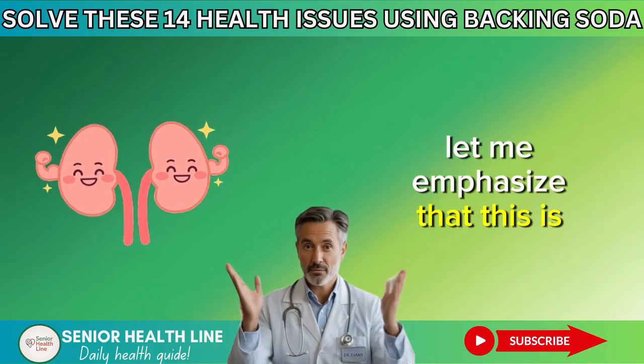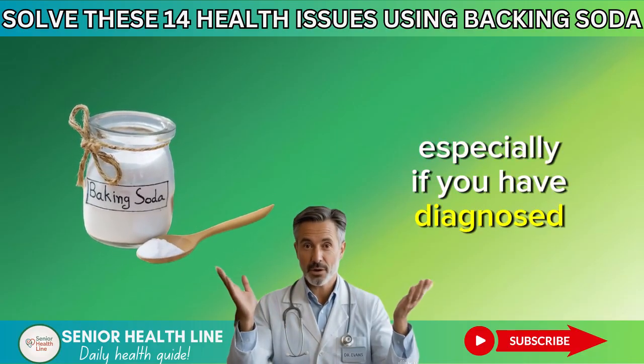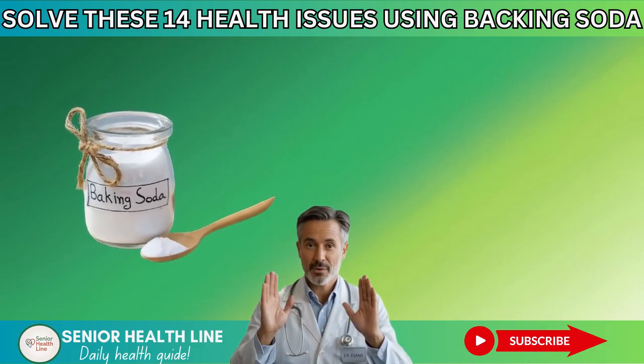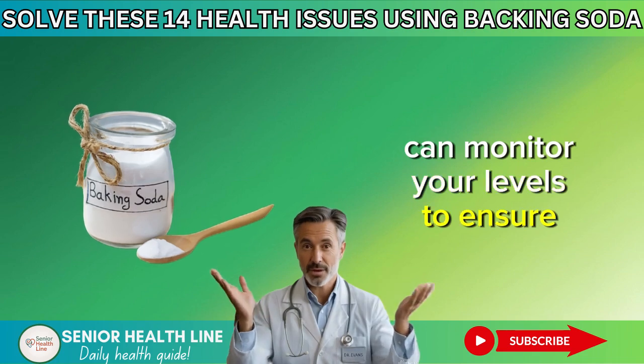Let me emphasize that this is one use of baking soda that should only be done under a doctor's supervision, especially if you have diagnosed kidney issues, high blood pressure, or take medications. The appropriate dosage varies based on your specific situation, and your doctor can monitor your levels to ensure safety.